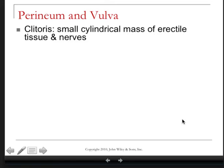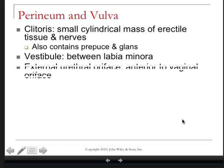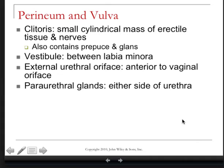The clitoris is a small cylindrical mass of erectile tissue and nerves that is similar to the penis in the male. As such, it contains a prepuce and a gland and erectile tissue in a similar arrangement to the male penis. The vestibule lies between the labia minora. The external urethral orifice is anterior to the vaginal orifice.